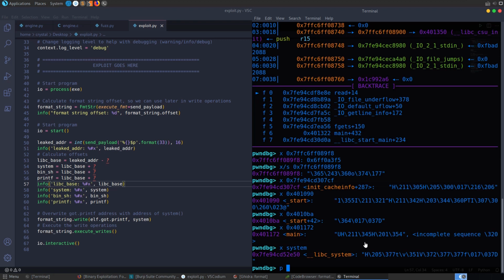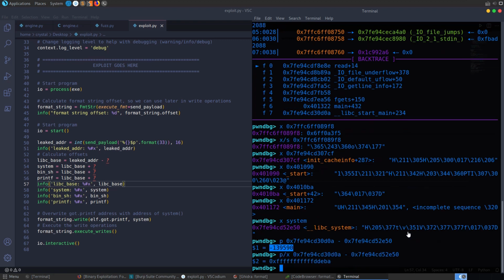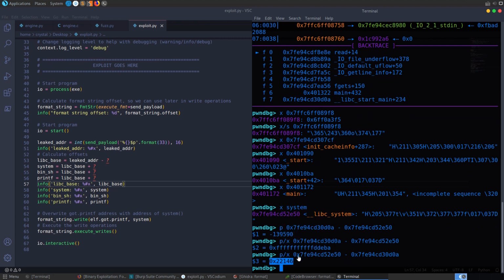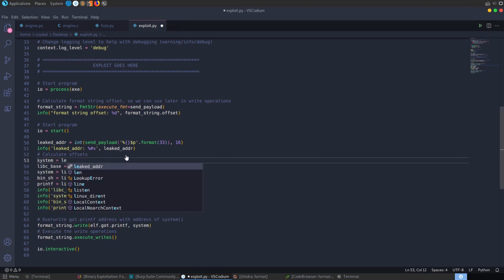So we can do p. We're going to basically take the first address and subtract it from the second one, or we can do vice versa if it's a negative number. We can print that as hex as well if we want to. Let me do it the other way around. Okay, so that is our libc system minus the start is equal to this value. I'm going to get this the wrong way around, I'm sure, but let's just say the system is equal to the leaked address minus that value. Let's see if that's correct.